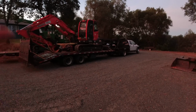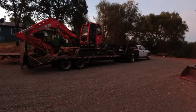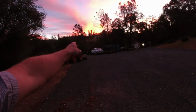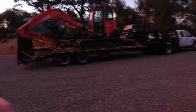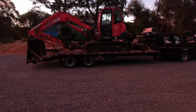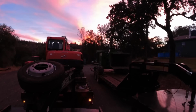When I first got this, it was like the biggest trailer I'd ever towed behind a pickup, and I thought it was just huge. But realistically, the little buddy that's behind the 3500 is a longer setup than this right here, and it's bumper pull. This gooseneck is very, very maneuverable, and it is very heavy. Very heavy.